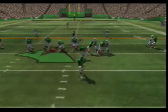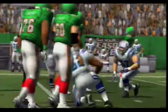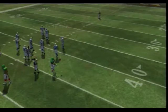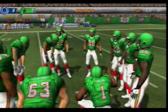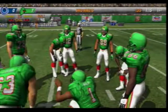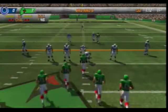Out of the I formation. He throws it away. Still is there for the tackle at the 46. Williams rumbles forward for a gain of four. Move the chains on third down here. They have to get it to the 40.